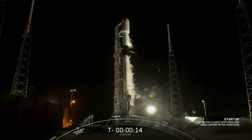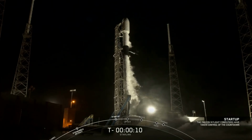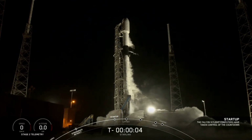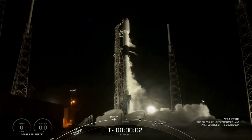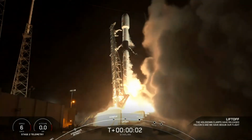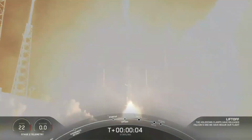T minus 15 seconds. Falcon 9 is configured for flight. 10, 9, 8, 7, 6, 5, 4, 3, 2, 1, 0. Ignition. Liftoff of Falcon 9 and Starlink 8.